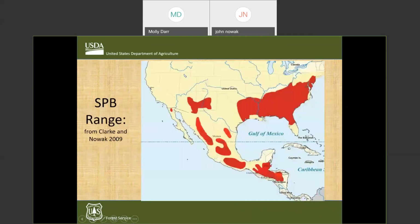I think a lot of people think of southern pine beetle as an insect associated with the southern United States. But as you see from this range map, it is clearly all across the southern United States, but it's also found in New Mexico and parts of Arizona, through Mexico, and down into Central America. Over the past decade, there's been quite a bit of activity of southern pine beetle in Central America that's caused quite a bit of issue. But the focus of my presentation today will be in the southern United States.